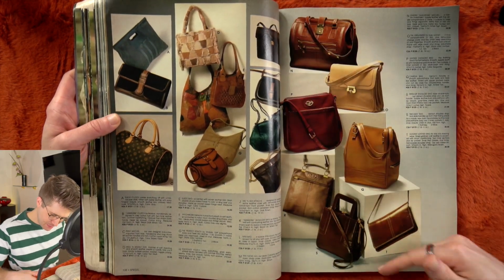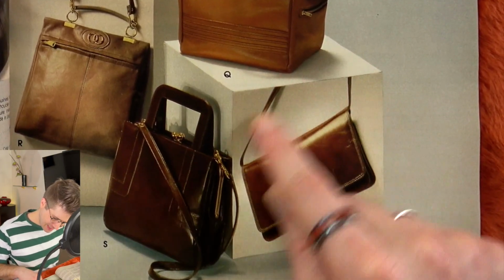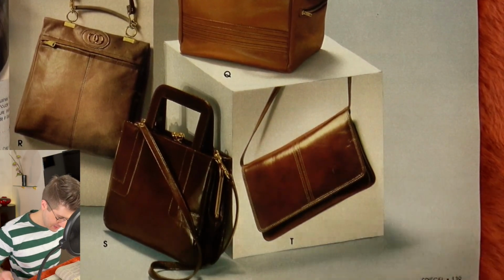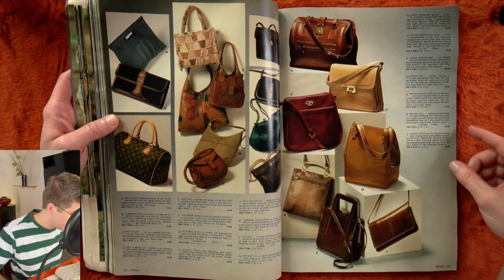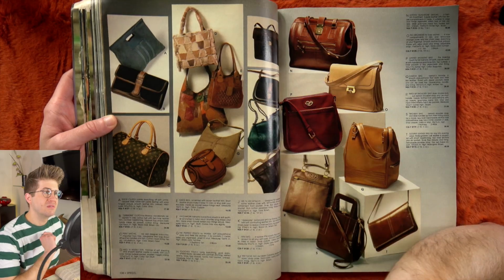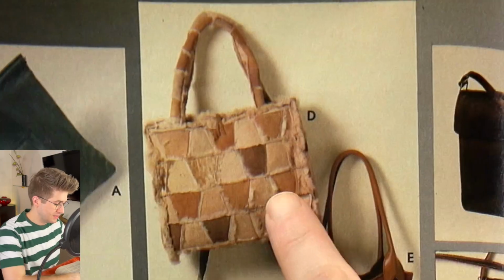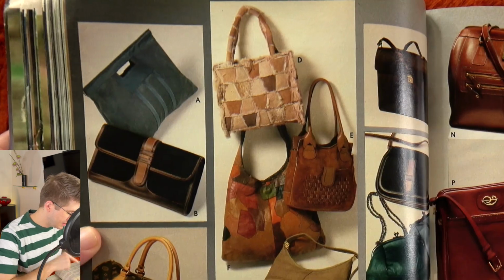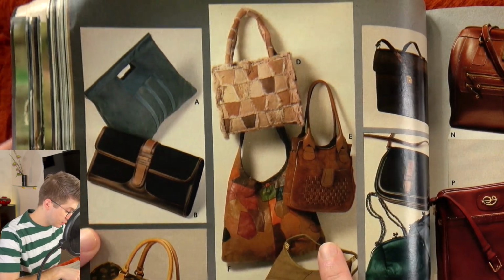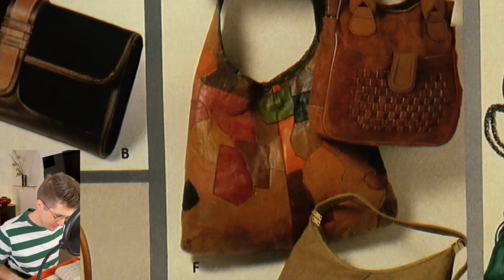More of the same. More of these pictures on these blocks. I don't know, I kind of feel like it's real. Like, that looks like a glued on piece of paper, doesn't it? Purses. Lots of purses. Patchwork purses. This feels so like Y2K. Like that Y2K patchwork look. Doesn't that look just like that? And then this multicolored leather patchwork is super nice with these kind of irregular shapes.